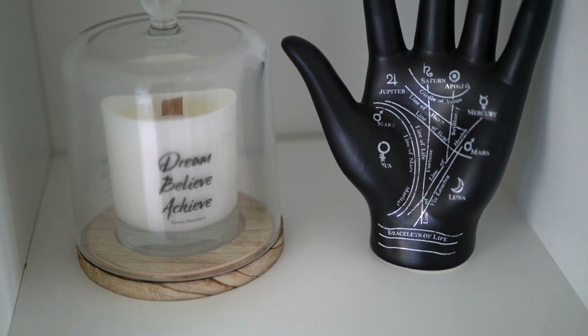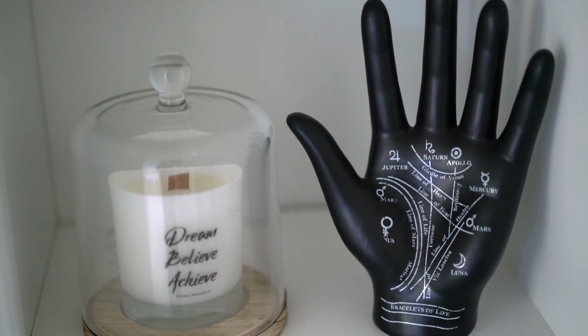So also on my bookcase, I have my own candle, of course, from my candle range with Candle & Co, which is my Dream, Believe, Achieve candle. And I have my Asda palmistry hand. I love this hand, and so many of my friends who come around and see it are like, this is awesome, I love it. So it teaches you palmistry, and I think it's just a really cool looking thing to have as an ornament as well.